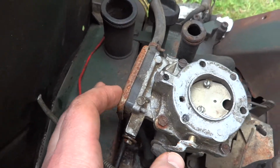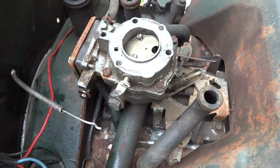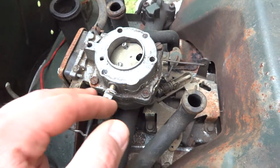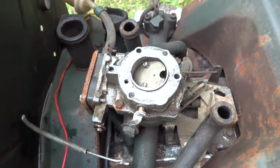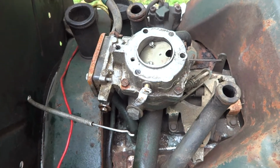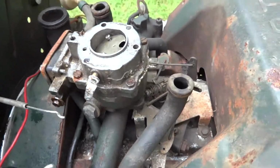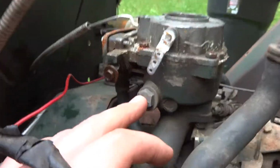The cover on the fuel pump on the carburetor is a little rusty. You can get the carburetor kit for this for between $10 and $20 I've seen, or you can get a Chinese knockoff carburetor, not the actual carburetor, for like 30 bucks. So I may just go that route, because the other thing that I looked at is the cover here for, I believe this is the main jet.